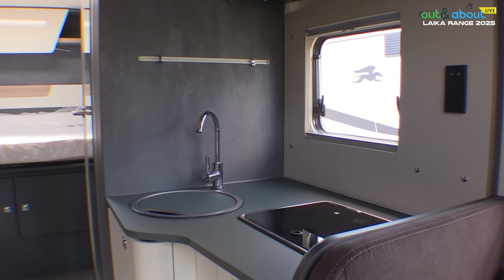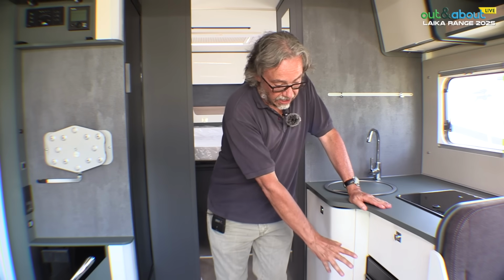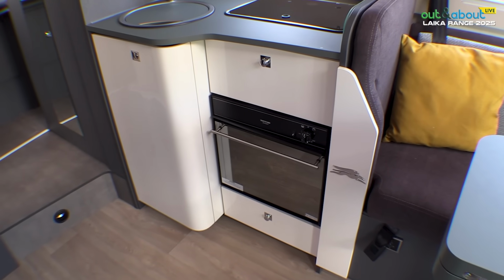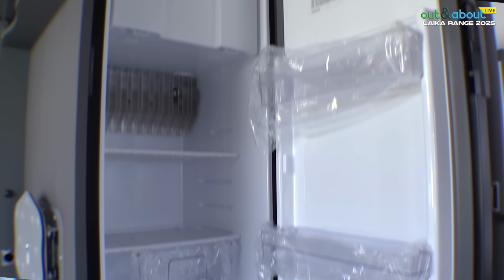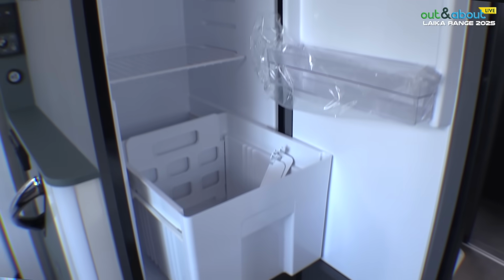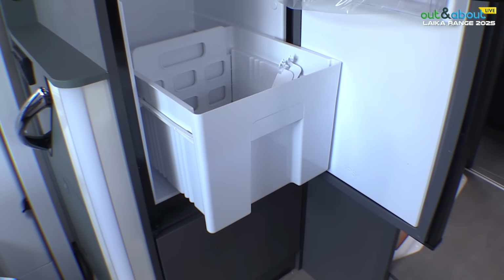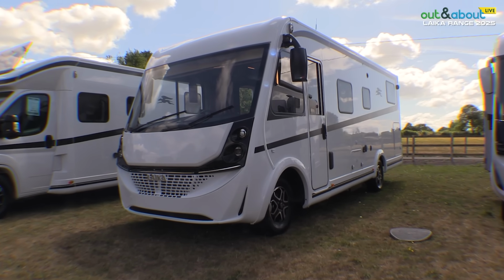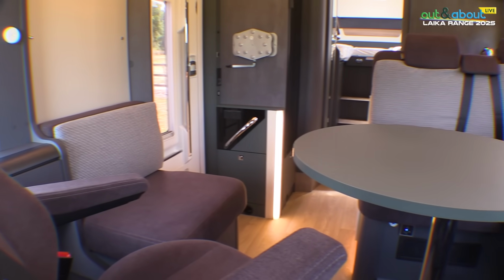So this is a 7.4 metre, 3.5 tonne motorhome. You'll notice in the kitchen the oven is low set to suit UK tastes, not above the fridge, which is 140 litres here. Water tank is inboard, 110 litres, because all Laikas are designed to suit the Scandinavian market, not just the UK. Now we're in the Kosmo H1409, a similar length, but of course now the A-Class Kosmo.